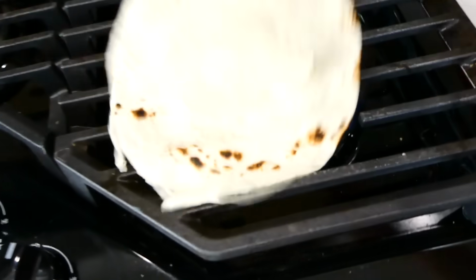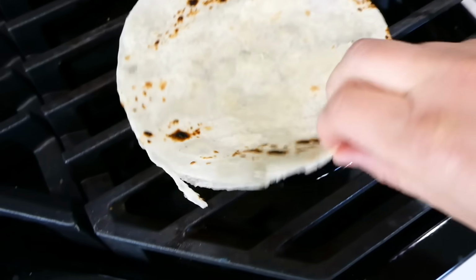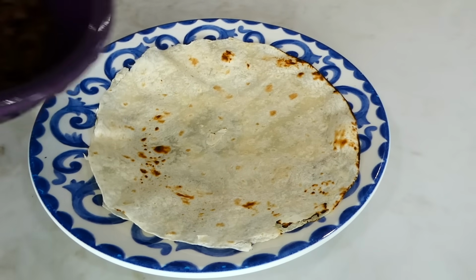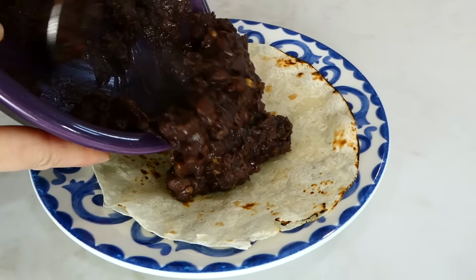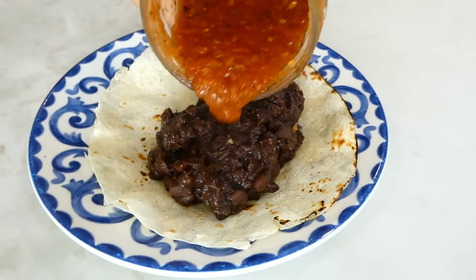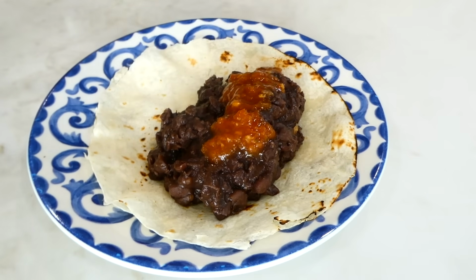I did crisp up my tortilla, and I just crisped it up on the flames on my stove, and I'd say it turned out really good. It smells delicious so far. I am going to heat these beans up, and then I'm going to add them to my burrito. I'll probably top my burrito with some more salsa because I have just been loving this salsa recently.